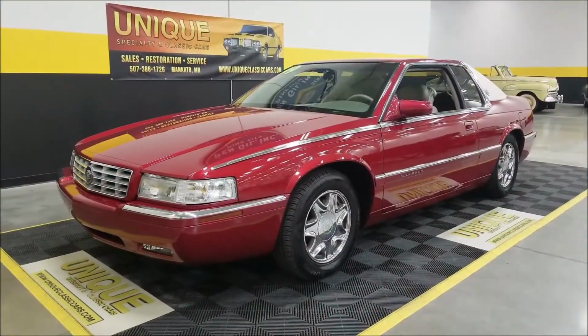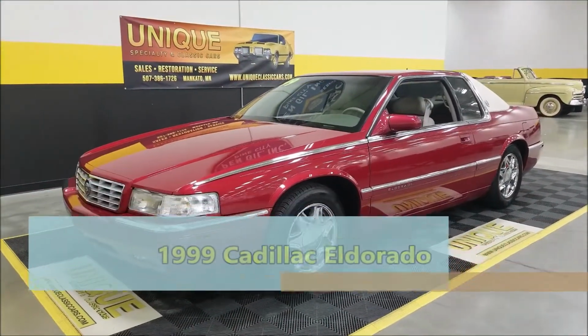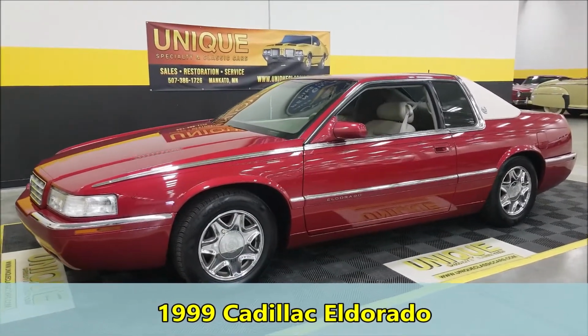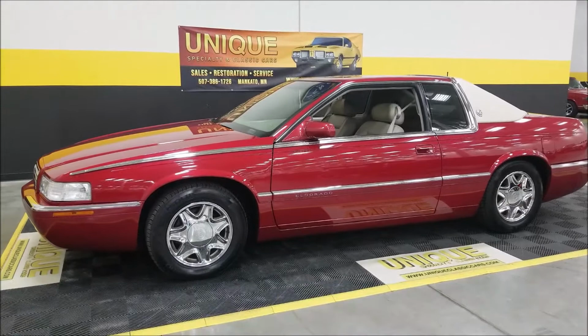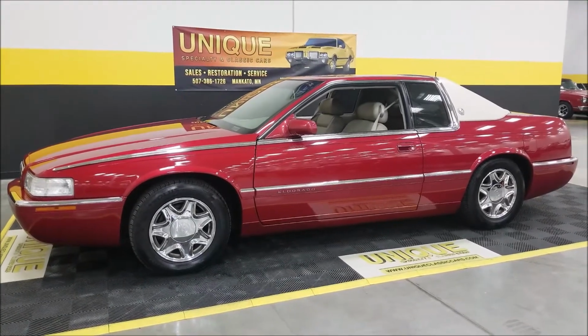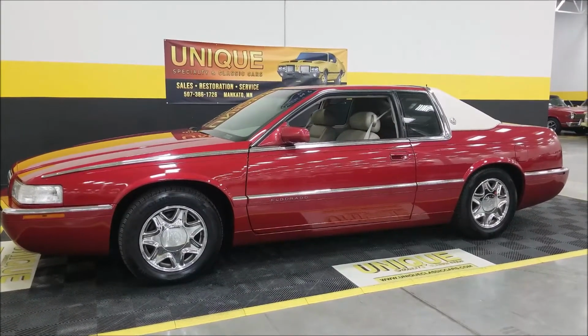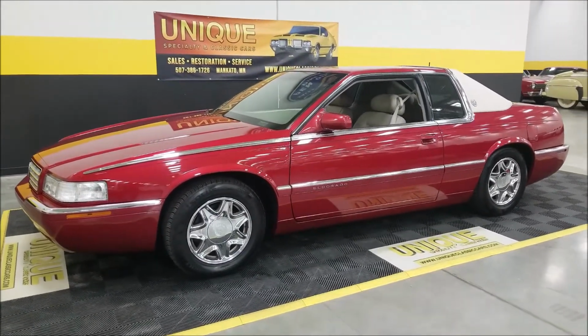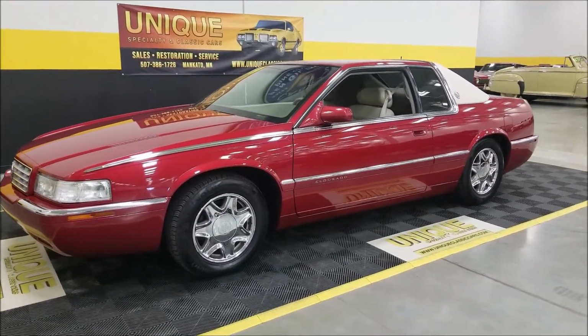Hey, look what we have here. Just came in at Unique Specialty and Classics. 1999 Cadillac Eldorado. Their luxurious touring coupe. Looks great in the crimson pearl paint. Neutral shale leather interior, riding on the factory chrome wheels.